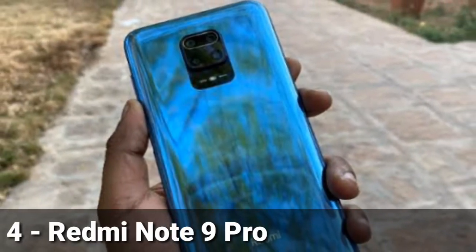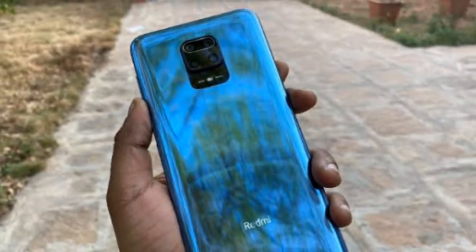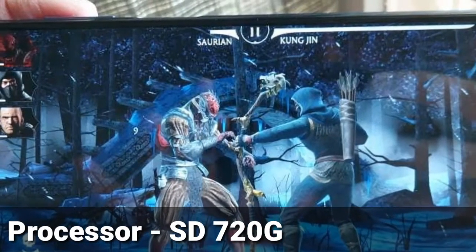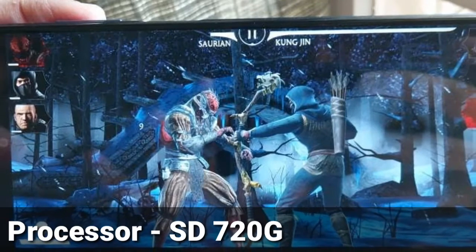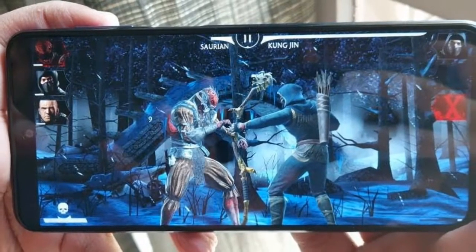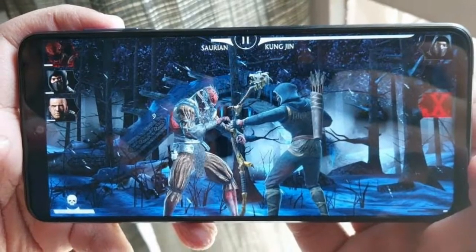Talking about the next phone, that comes from Redmi, the Redmi Note 9 Pro. If I talk regarding the processor of this smartphone, that is Snapdragon 720G. This is a good and powerful processor for your smartphone. This is a battery efficient processor, and it will give you good performance in gaming.